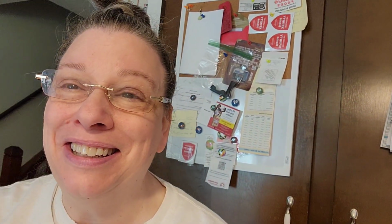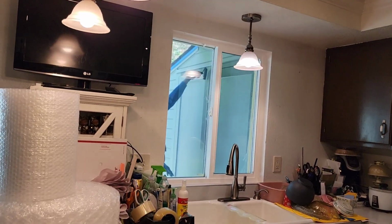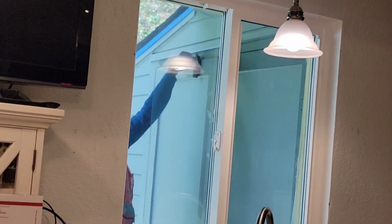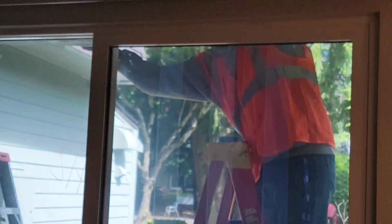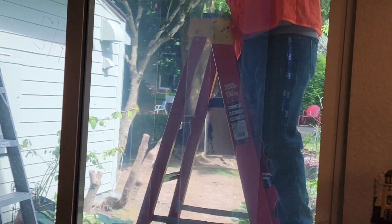It is Thursday, May 8th, and currently right now, my trim is getting painted. I'm going to flip this around, and you can see right there the trim's getting painted, and over here, yep, trim is getting painted. So while they're working on that, I'm going to be telling you about the morning sale.